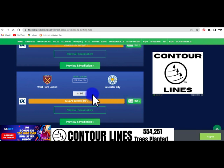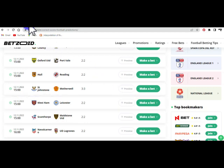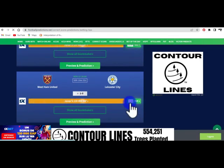But what you can do as the best possible thing, since we are dealing with correct score, one of the things you need to know is that the odds which they give for correct score are very, very high. You can see as an example here in West Ham United and Leicester City, the odds for a correct score is 7.50. Let's check the other site and see the odd. Let's assume that the odd is also 7.50 as an average.